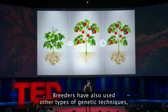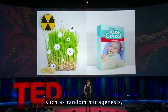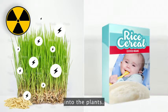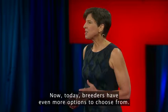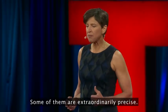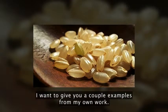Breeders have also used other types of genetic techniques, such as random mutagenesis, which induces uncharacterized mutations into the plants. The rice in the cereal that many of us fed our babies was developed using this approach. Now, today, breeders have even more options to choose from. Some of them are extraordinarily precise. I want to give you a couple examples from my own work.